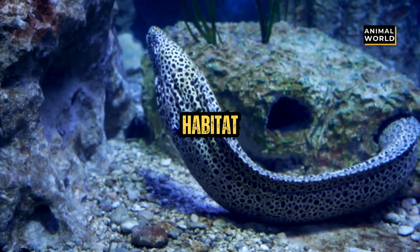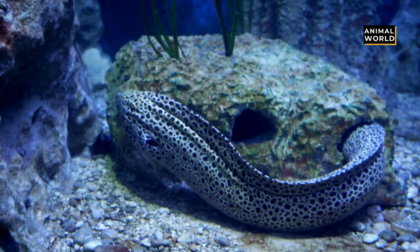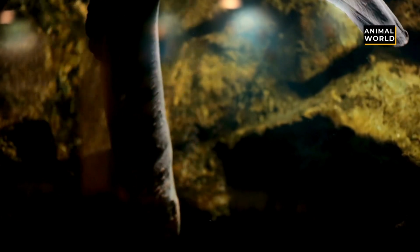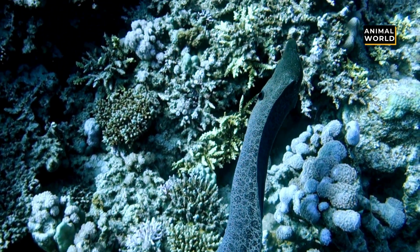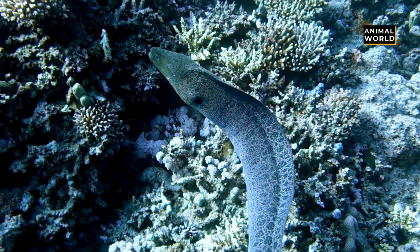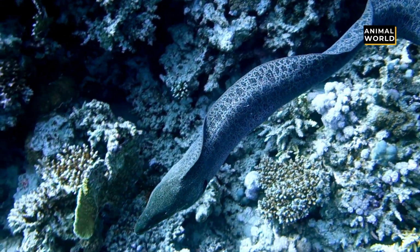Habitat. Eels can be found in both freshwater and saltwater, with the majority of species found at sea. While many eels can be found in the shallow waters of the ocean and burrow into sand, mud, or amongst rocks, other species live in deeper water on the continental shelves. Unlike most fish, most eels are catadromous, meaning they spend most of their adult lives in freshwater rivers and streams, and return to the oceans where they were first born to spawn.